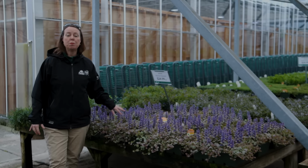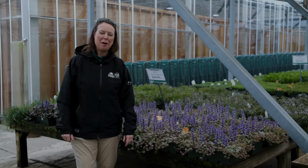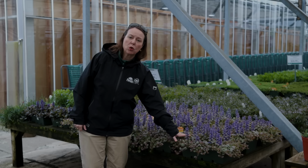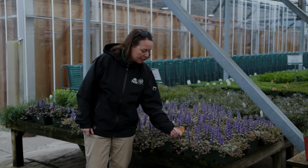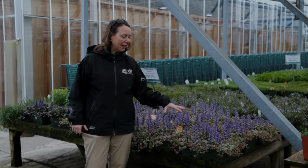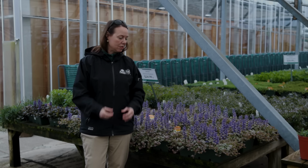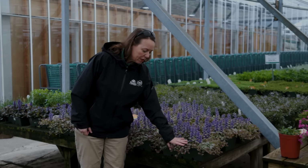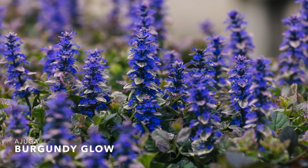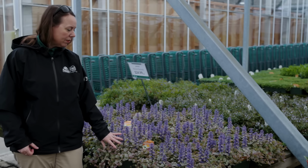Ajuga is also known as bugleweed. Again, common names are so much fun, but this one is gorgeous at this time of year. You can see their nice purple spikes. This is their best time for blooming, but they will continue to produce those purple spikes throughout the growing season for you. We love burgundy glow because it has the green, the white, and that pinky purple color throughout. So that variegation is really, really gorgeous on this plant.